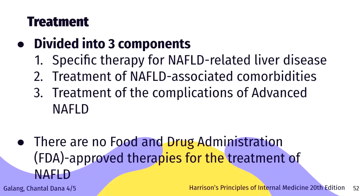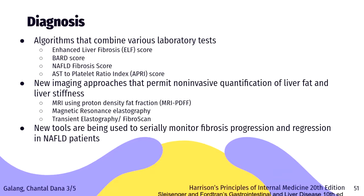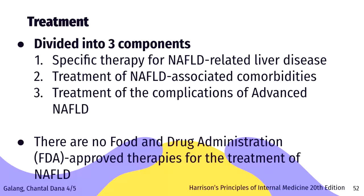So the treatment is divided into three components. There is the specific therapy for... Could you move your slides? It's not showing yet. Doc, no, not yet. There, Doc. Did it move?